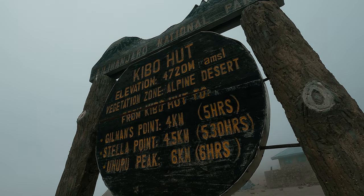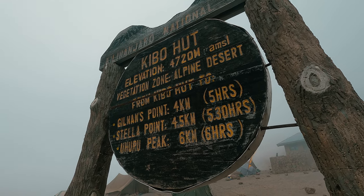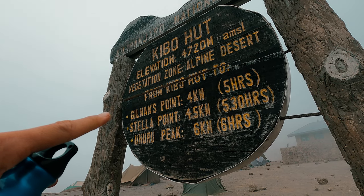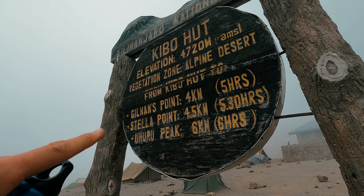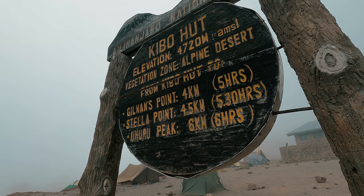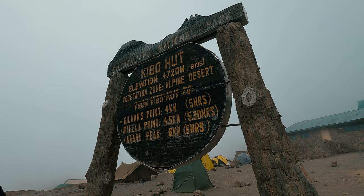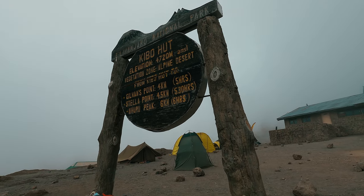So here's the plan for tomorrow, or tonight actually. We'll wake up at midnight. We have Gilman's Point at 4 kilometers, Stella at 4.5, and the famous Uhuru Peak at 6 kilometers. Hopefully we can make it in 6 hours and in time for sunrise.